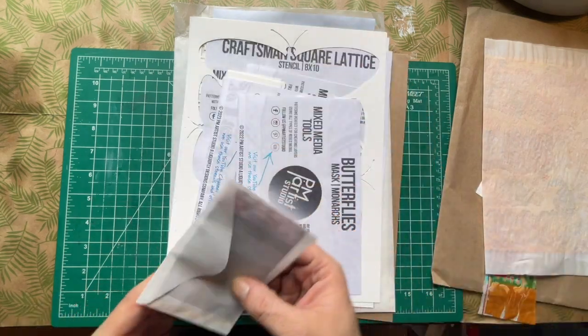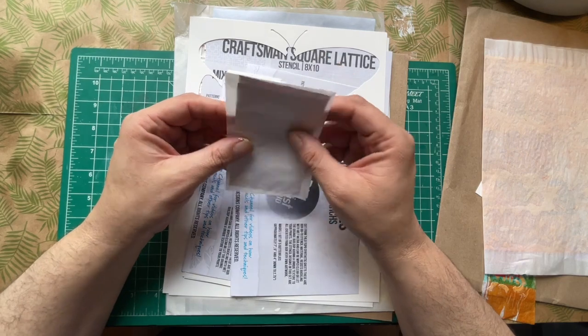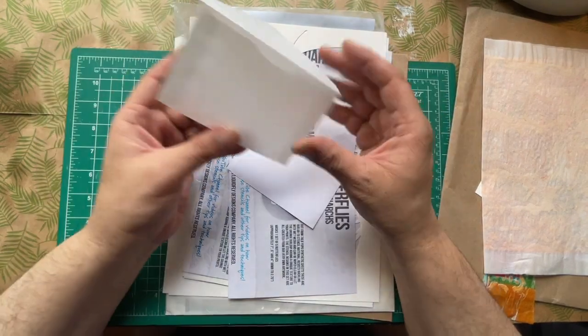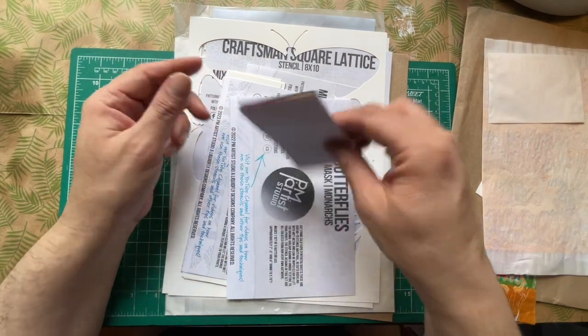And then the last goodie. Oh, I love these little envelopes. Glassine, I believe is what they're called. If I'm wrong, I'm wrong, but they're cool. I might paint on that, do a little gel printing on that.